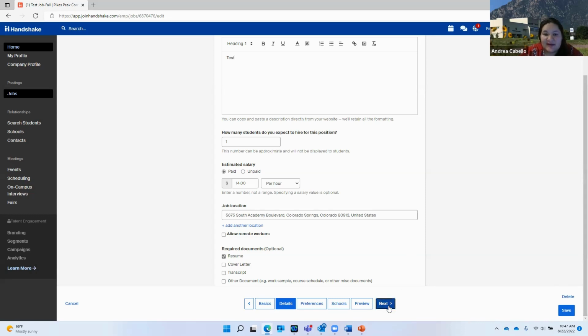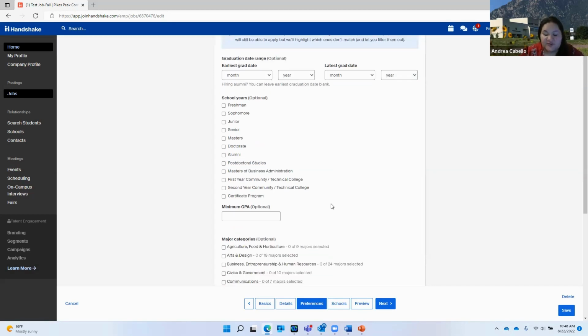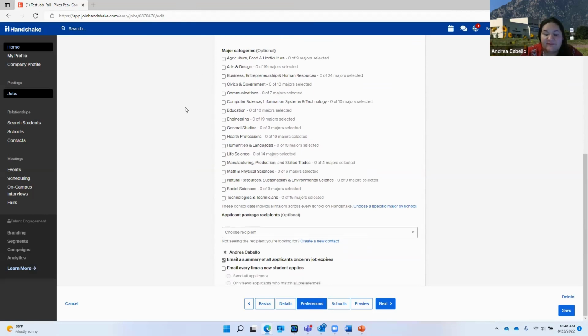All right, so we'll go ahead and go to the next section. This section is for preferred qualifications. So if you have a preference on a certificate program, for example, if you're hiring for graphic design and you want a student in that program, you can select this where it lets them know those are your preferred. It does not exclude any students. So if a student is not in that program, they'll still be able to apply, but it will encourage the students in that program to apply. And then if you don't want to restrict it at all, you're open to everyone, you can skip this section as well.